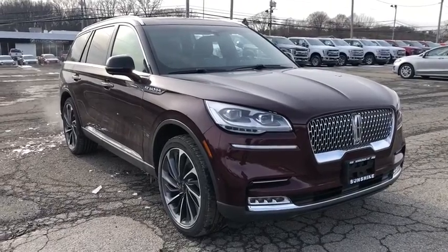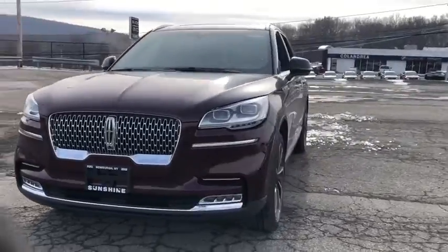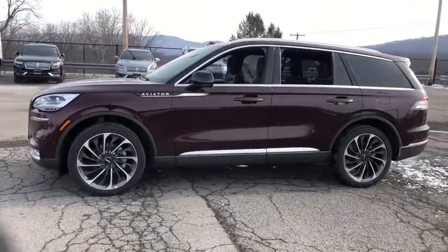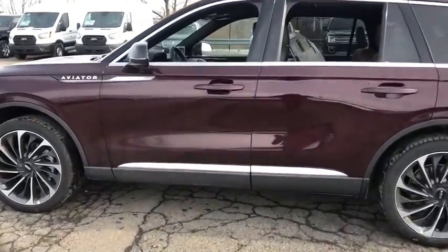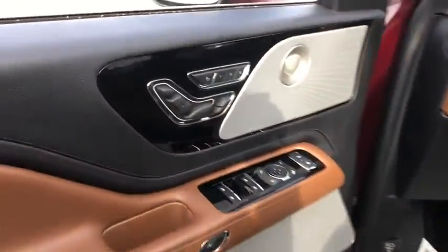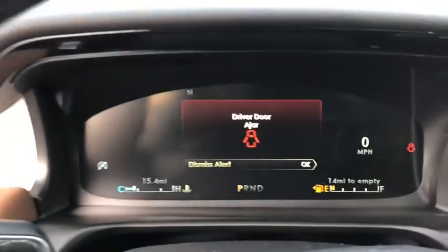Make a great choice today with the 2020 Aviator. The Lincoln Aviator is the luxury division's mid-size sport utility vehicle. Based on the Ford Explorer, the Aviator combines a rugged, truck-based platform with a smooth luxury car ride. Properly equipped, Aviator can tow up to 7,300 pounds, significantly more than most imported SUVs in its size class.